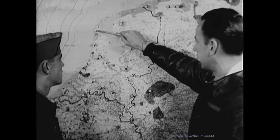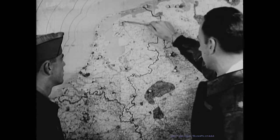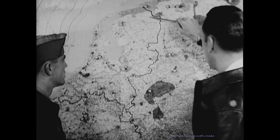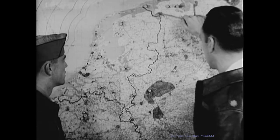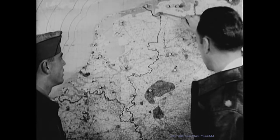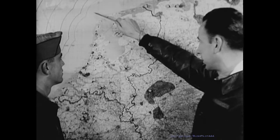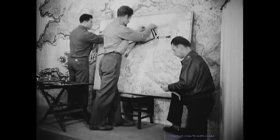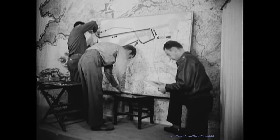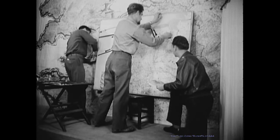And then the S2 officer checks the flak map. Those red areas up there on the Dutch coast spell danger. Anti-aircraft guns are down below that reach up to 30,000 feet, so look out. And now in the briefing room, the S2 officers and the ops officers wind up the job of laying out today's mission on the large-scale map.